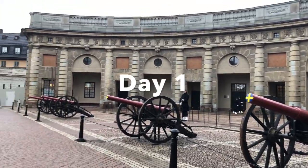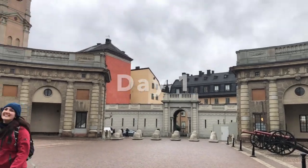Everything's so pretty all the time. First stop, Royal Palace and Royal Apartments. I mean, this is just the beginning, but not bad so far.